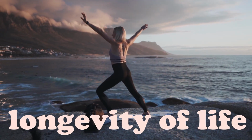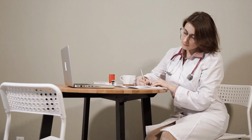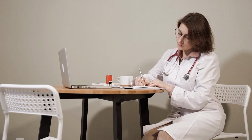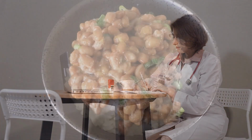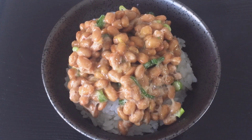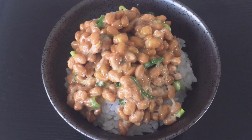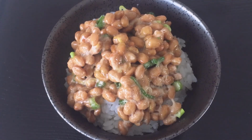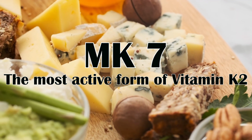Now you might be wondering, okay, Dr. Montana, where can I get vitamin K2 in my diet? I'm glad you asked. The highest natural source of vitamin K2 is something called natto, a fermented soybean dish popular in Japan. It has a very strong smell and taste. Not for everyone, but it's incredibly rich in MK7, the most active form of K2.